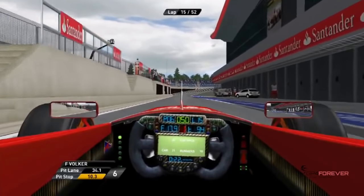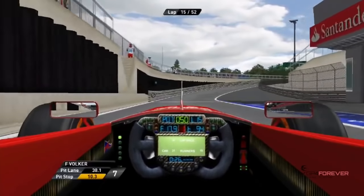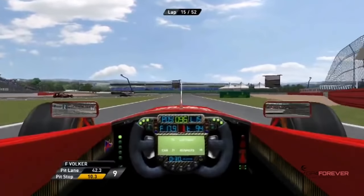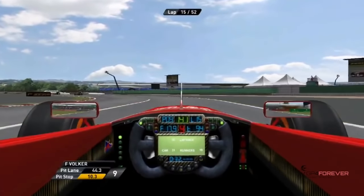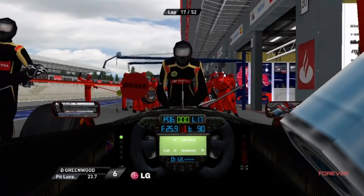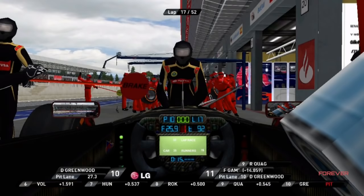But that is a 10.3 second stop, so quite slow for Volker as he comes out of the pits. And let's see where he comes out on track. He comes out in P9, so he comes out just inside of the points. David Greenwood is into the pits for Lotus. Let's see where he comes back on track, and actually Franco Lopez is in.